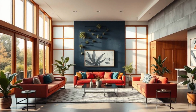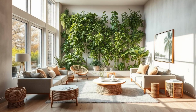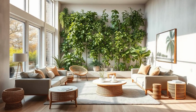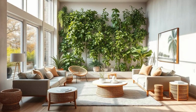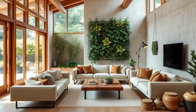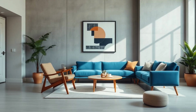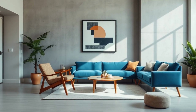Today we're exploring something really appealing, how to essentially invite nature right into your living room. Yeah, it's a fascinating concept. Our mission for you is to figure out how to create that kind of space, refreshing, cozy, but also visually stunning, a real natural oasis at home.